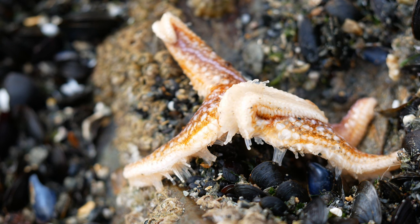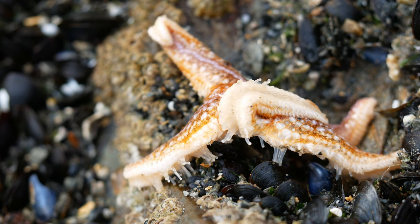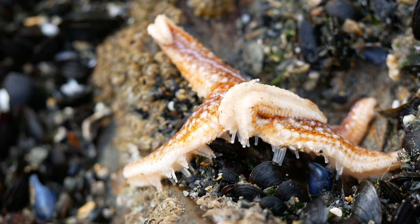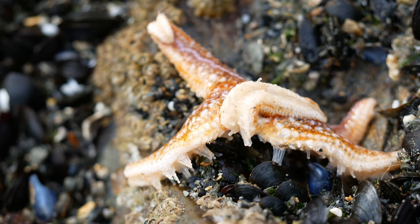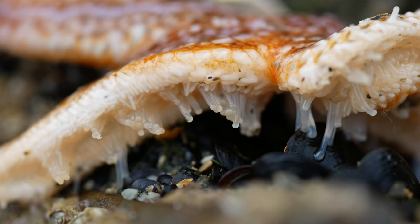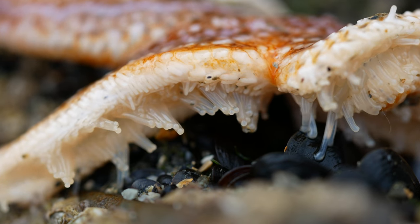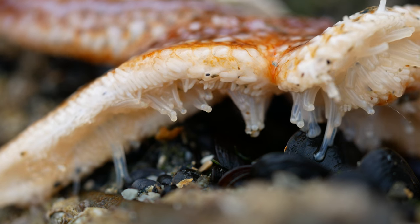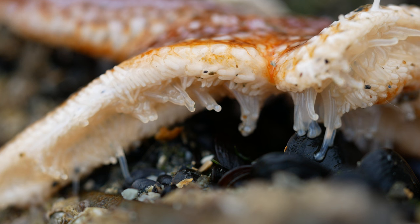As its name suggests, the common starfish is by no means rare. At low tide, you often find them stranded out of water on the rocks. This one is sitting on a bed of mussels, its main food. See how its multitude of tube feet wave around. It uses these for pulling open the shells of its prey, as well as walking and swimming.